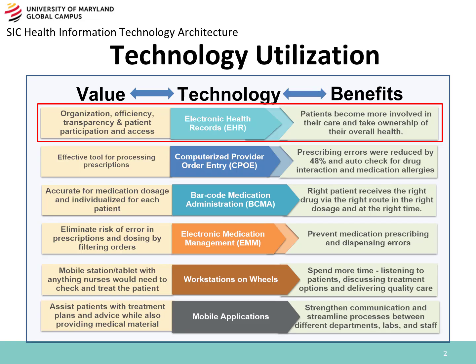So let's talk about technology utilization. As you can see here, we have technology in the center that helps address the SIC's issues, its corresponding value on the left and the benefit on the right. So here we're going to talk about electronic health records, or EHR. The value of EHR provides the optimization and also efficiencies that help patients participate as well as access the system, and allows transparency between the physicians as well as administrators. The benefits are, because of the patient portal, the patients become more invested in the ownership of their overall health.